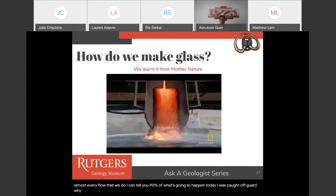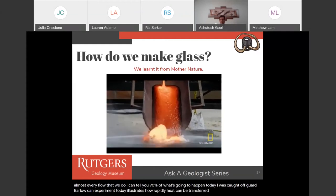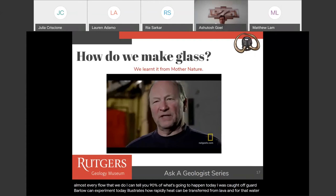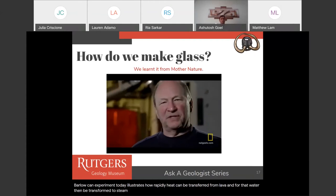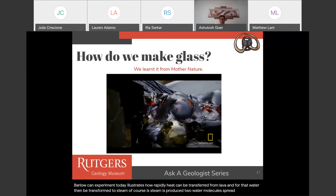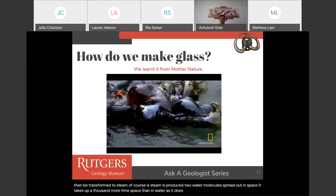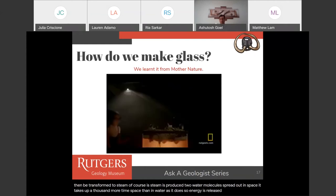Our experiment today illustrates how rapidly heat can be transferred from lava and for that water to be transformed to steam. Of course, as steam is produced, the water molecules spread out and take up 1,000 times more space than in water. As it does so, energy is released.